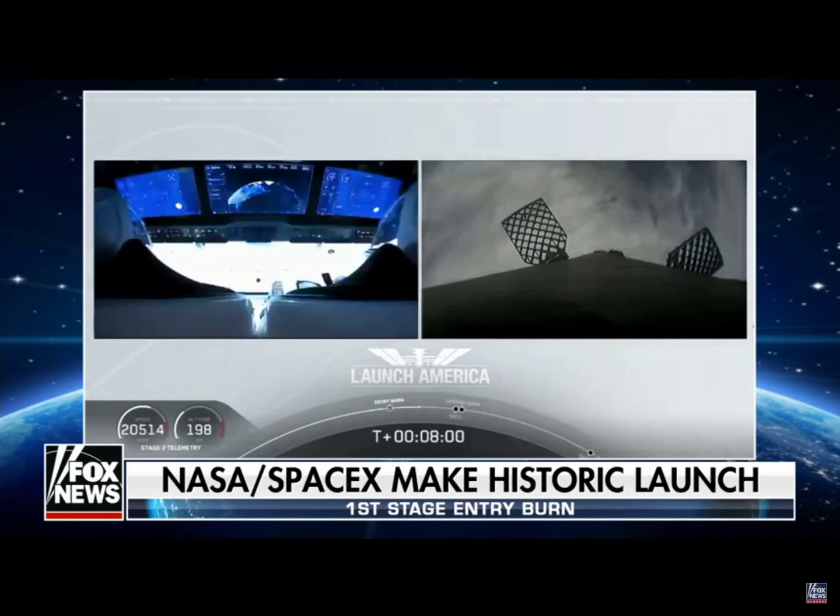Yeah, actually, just within a few seconds of each other. It's such a cool view on your left screen, seeing Bob and Doug on Dragon. Right now you can see the displays that they are seeing themselves. Terminal guidance. MVAC throttle step.